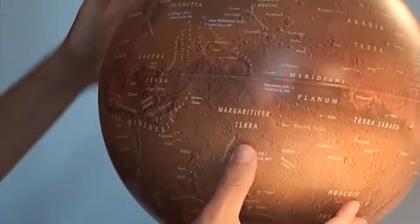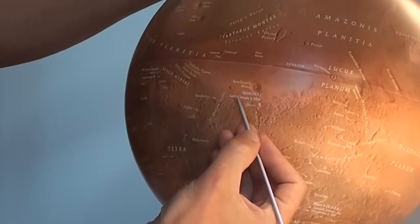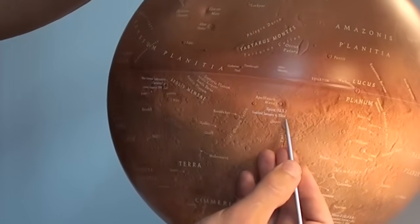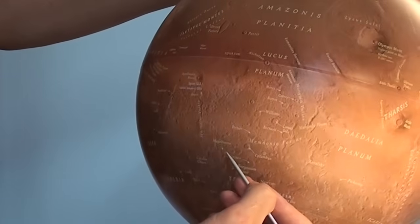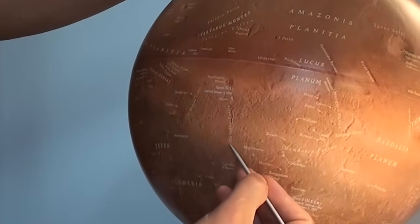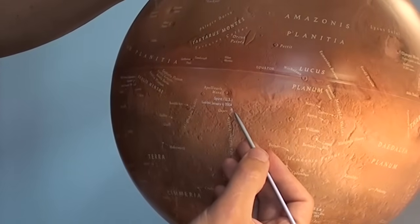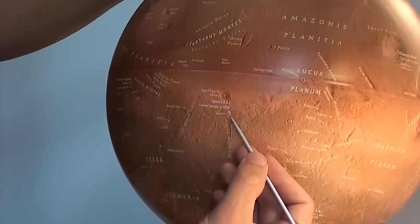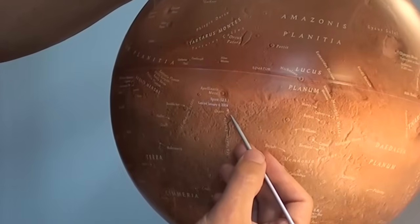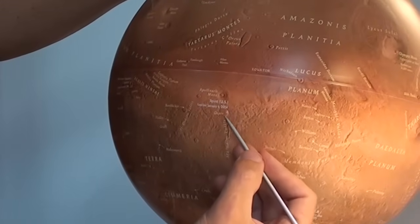Also Spirit, that landed on the opposite side of the planet, somewhere here. Spirit landed January 4th, 2004, a bit south of the equator. And Spirit traveled for 7 kilometers or 5 miles before it died in a sand dune in March 2010. So for 6 years actually Spirit was here.